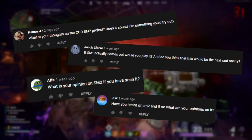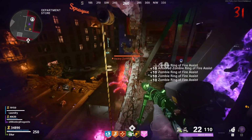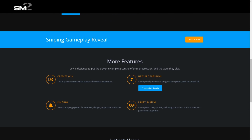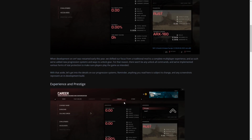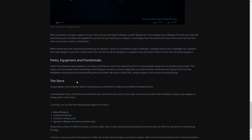How about this here? Several people asking about SM2, if I've seen it, thoughts on the project. Yes, for sure, I have seen it come up now and then. If you haven't, SM2 is a modded COD project in development based on the Modern Warfare 2 engine and meant to be the dream mashup of tons of COD maps and weapons with modern quality of life features. Hey, an in-game currency, what do you know?